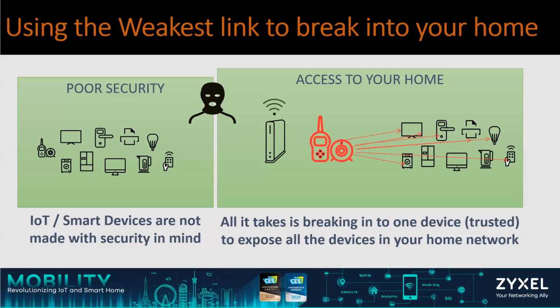Now, what is the problem? The security of your entire home is only as strong as the weakest link. And the biggest culprits are all these IoT smart devices like smart locks, nanny cams, or thermostats, because these devices were never designed with security as a top priority. They were supposed to do something very specific, and they're very small in terms of processing power. To keep the costs down, security has never been the top priority. And once hackers get into any one of these devices, they can have access to your entire home.